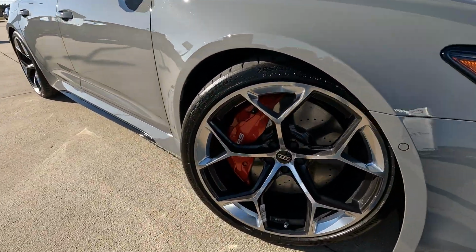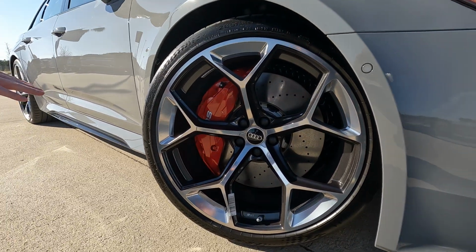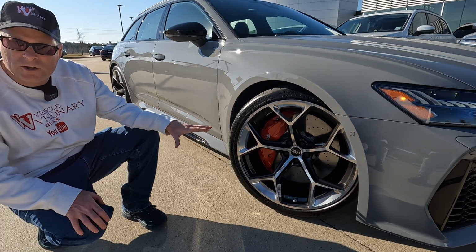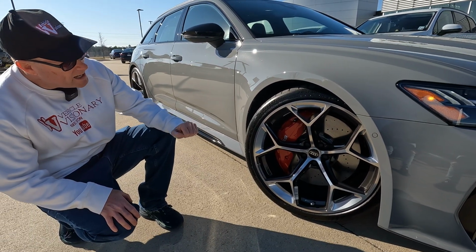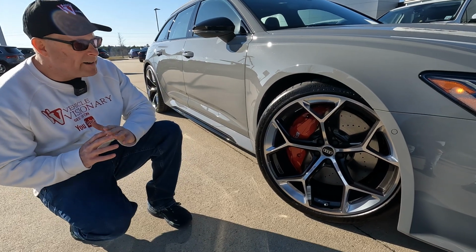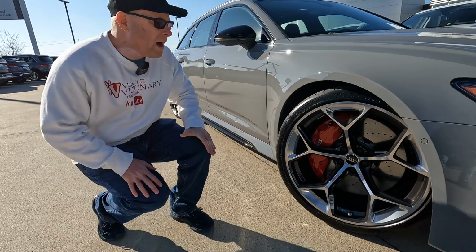285 on the tread width. We're going to have a 30 series sidewall, and check out the design. This is a very unique design as far as the overall finish on these 22-inch wheels. And I think that really helps the red brake calipers to stand out. A very aggressive look, that's for sure, especially sitting nice and low to the ground.